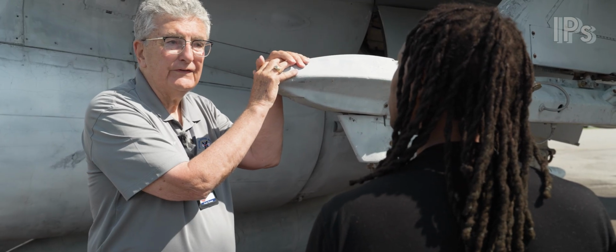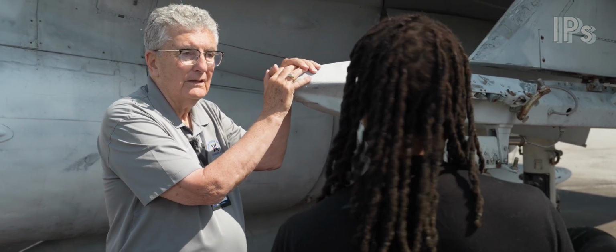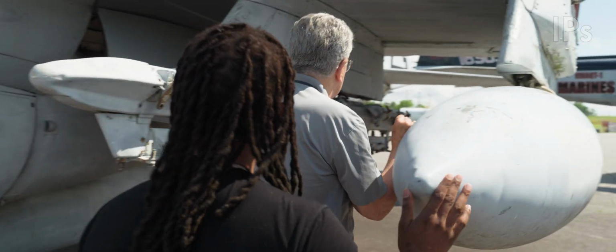Carrier launch weight is 58,000 pounds. That's a lot. Yeah, especially for a bird that doesn't look that big. No, it is. It's a big, loud airplane. Let's go back. All right. Aft here.